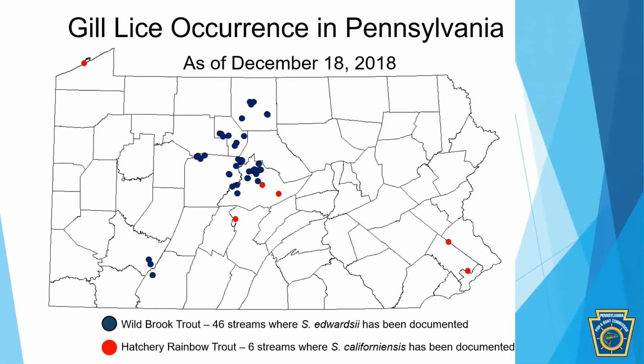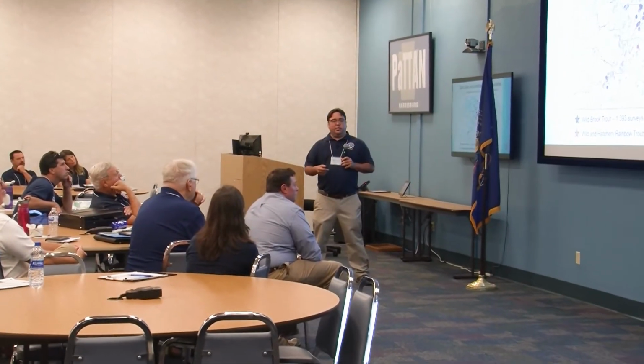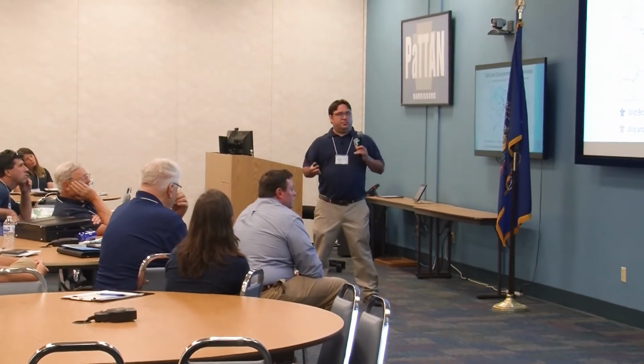And we have been looking. So this slide here shows all the locations that we've looked that have had wild brook trout. There have been almost 1,400 streams or locations we've looked that have had wild brook trout since 2016. We've only found it in 46. We've had 240 places with wild rainbows, and hatchery rainbows. We've only found it in 6. So it's not everywhere. That's something that we were able to establish, that this parasite is pretty localized.